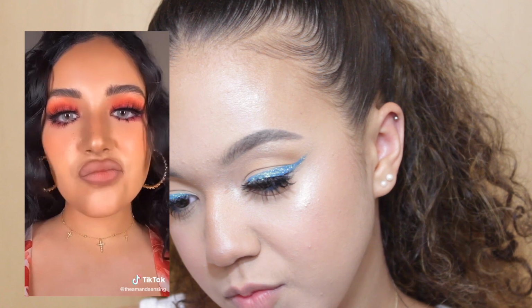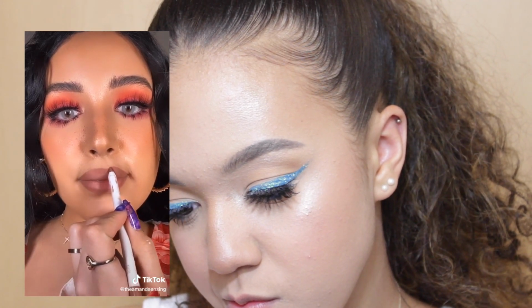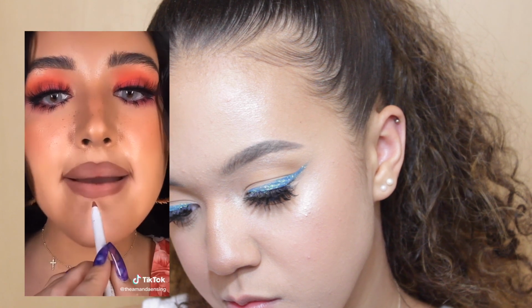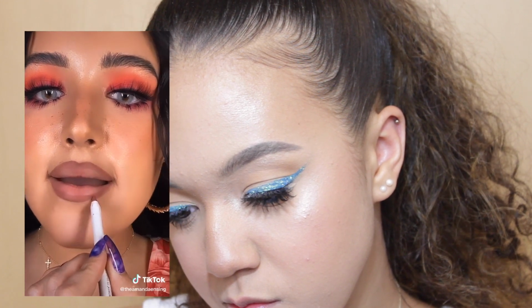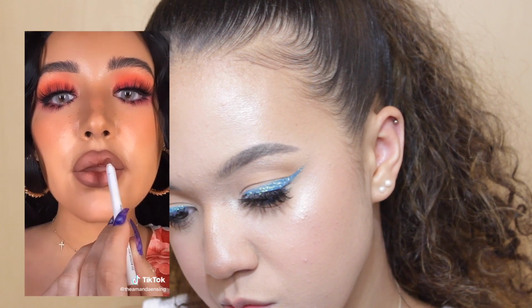I didn't like it. So what I do now is I go in a round shape. So I go straight across the Cupid's bow and then on the center of the bottom lip. So just focusing on the center of your upper and bottom lip, not the sides. Then I contour my lips and I add my lipstick.